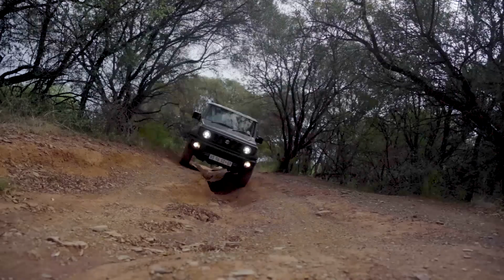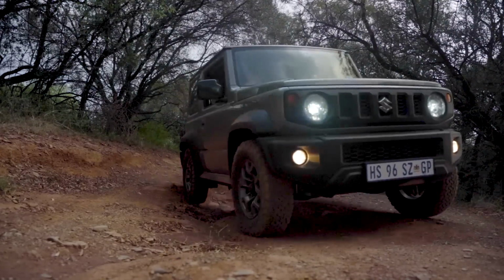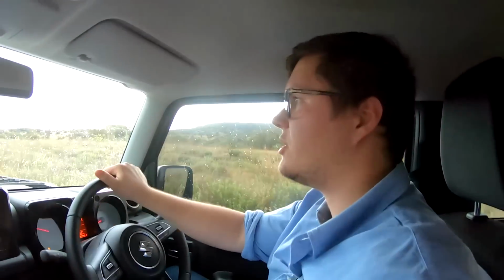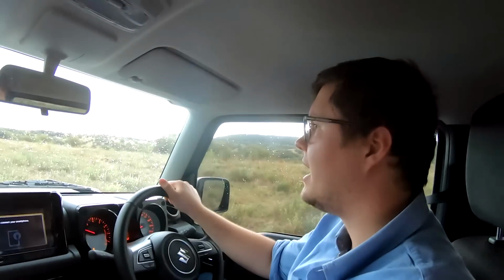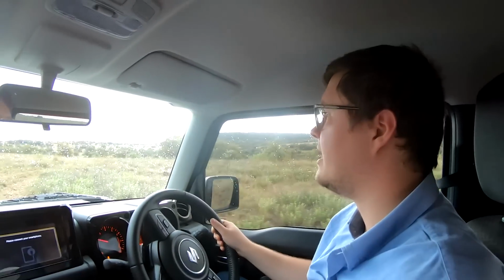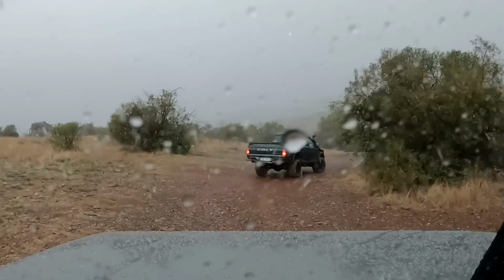That is fun. That is flippin' fun. All I brought to this for Waco Trail is a Jimny. I didn't bring an air compressor or recovery tracks or anything. So if we get stuck, this is where we're gonna live for the next week.